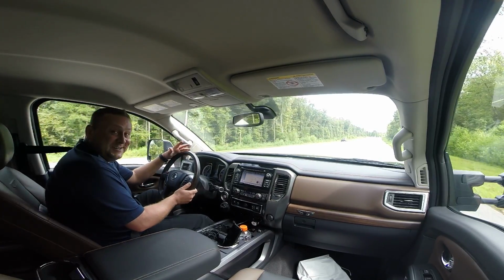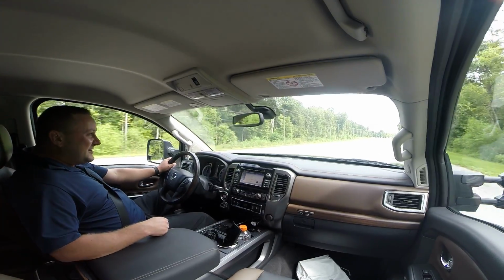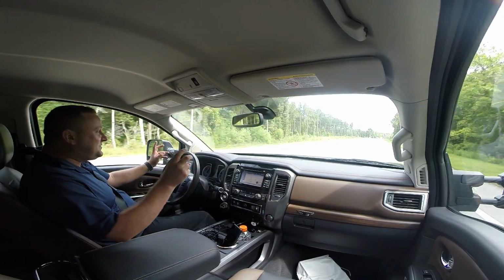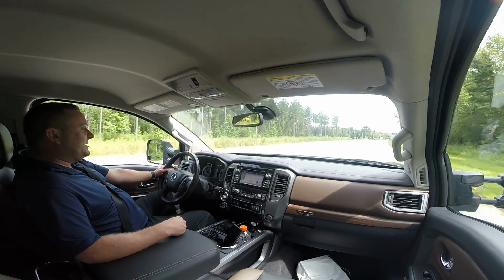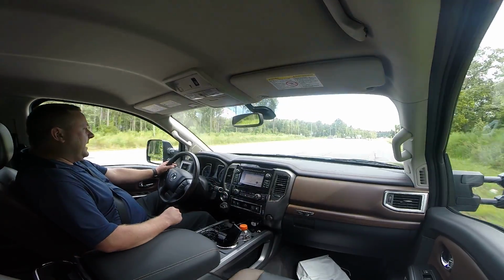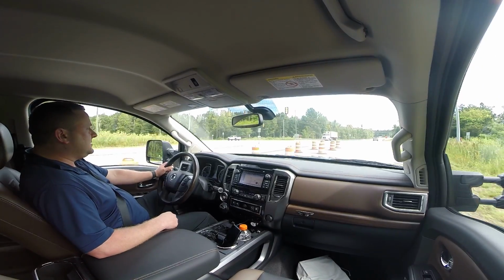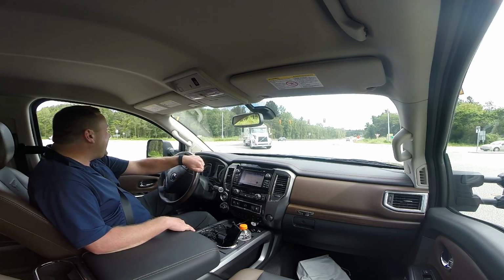This truck is much quicker than the diesel, much quicker. So 390 horsepower from this 5.6 liter gasoline Endurance V8, Nissan is calling this, with 7-speed automatic, is the standard engine configuration on the Titan XD for 2016, and that's just priced from about $35,000, which is pretty amazing. This guy doesn't want me to stop.